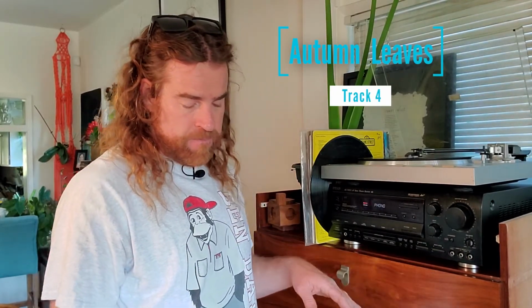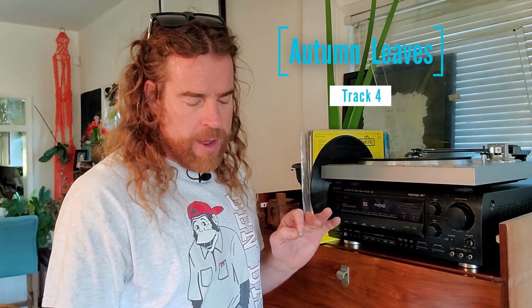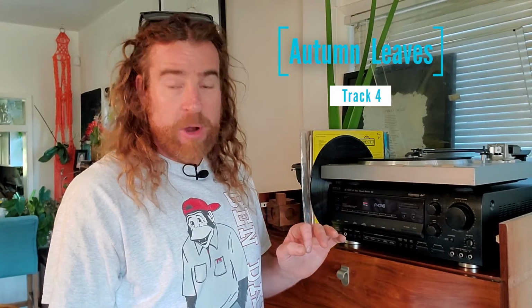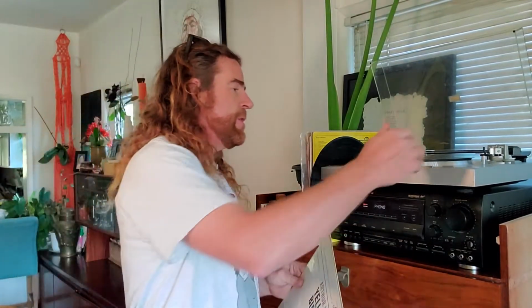This one's Autumn Leaves, which is a traditional jazz song. Ooh, it says starts traditionally slow and quiet. Then in stark contrast, gets the percussive up-tempo treatment. I'm excited. So you can see your grandma and grandpa slow dance to this. Again, very dreamy.